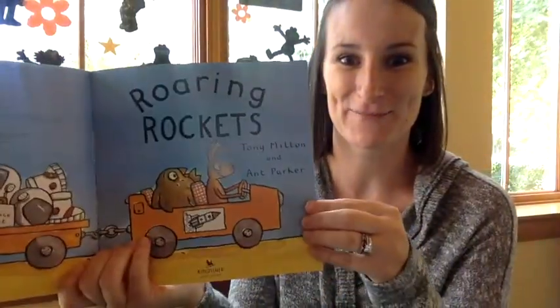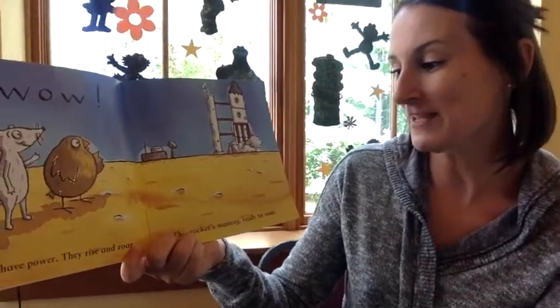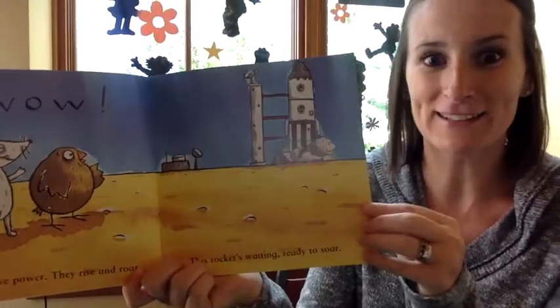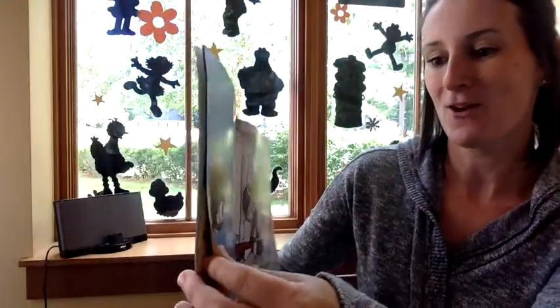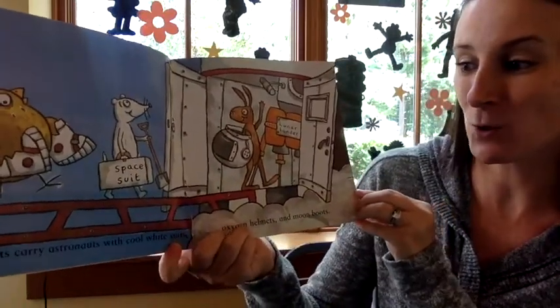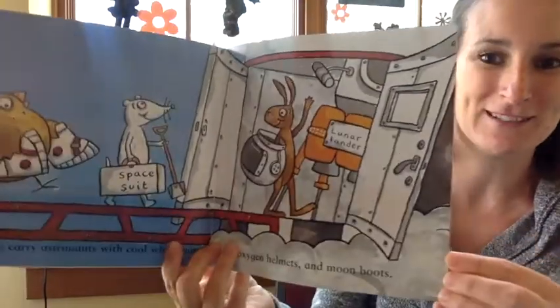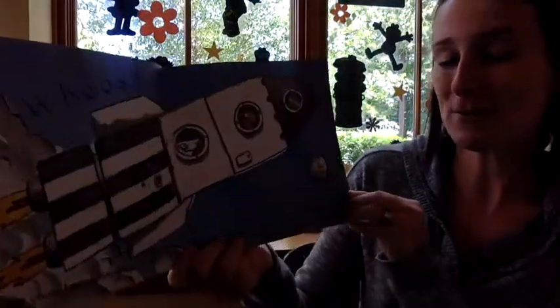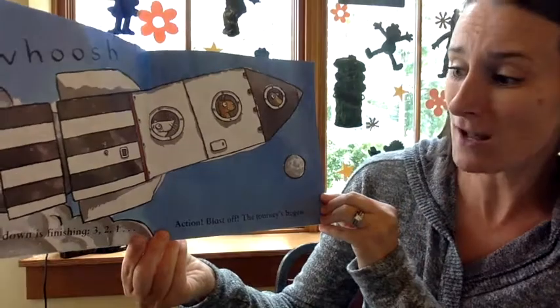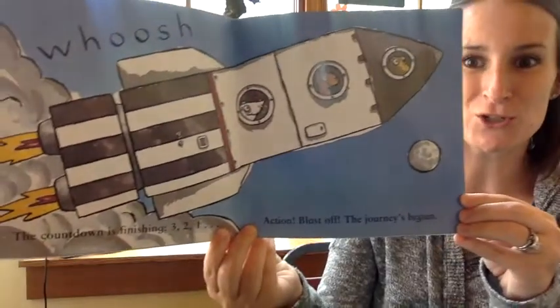Roaring Rockets have power. They rise and roar. This rocket's waiting, ready to soar. Wow. Rockets carry astronauts with cool white suits, oxygen helmets, and moon boots. Looks like they're loading up. The countdown is finishing. 3, 2, 1, action, blast off, the journey's begun. Whoosh.